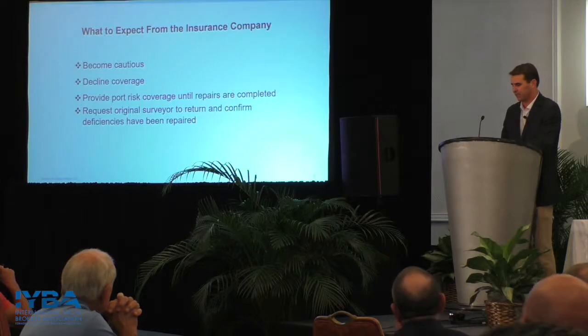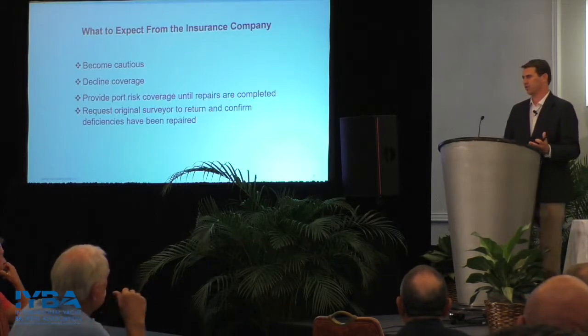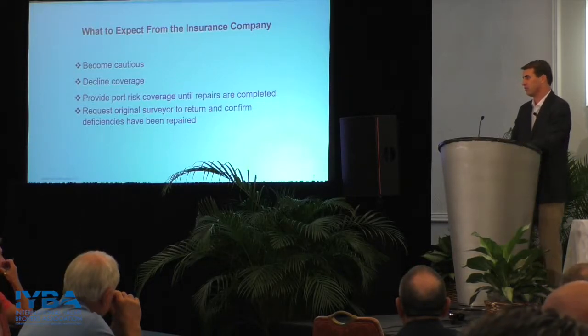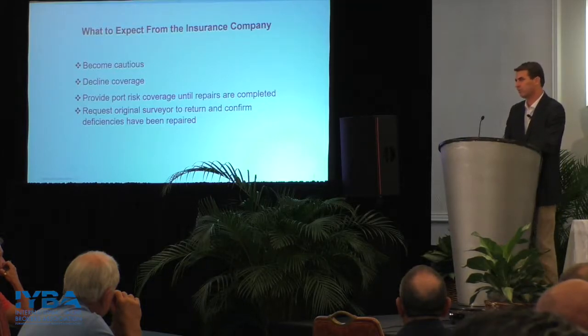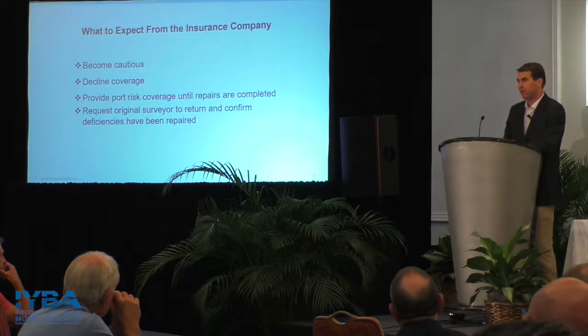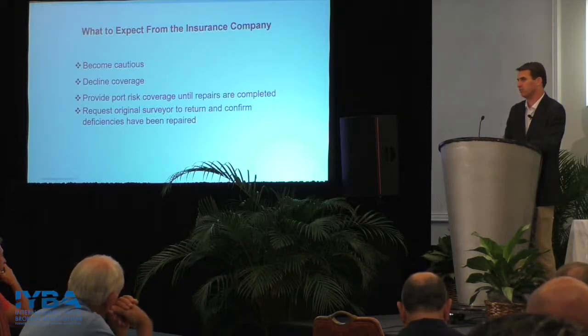But what do they expect from the insurance company? Well, the insurance company is going to be very cautious once they see 20, 30 pages of recs. Even if the recs aren't detrimental, it's still going to turn a red light on in these underwriters' minds. And they're going to be very cautious. Some are just going to decline, walk away from the quote, or just refuse to bind. If you hand the survey in at the last second when we're trying to bind coverage and it hasn't been reviewed, the underwriter could just refuse to bind coverage. So it's good to plan early if we know there's going to be a lot of deficiencies. The company could provide port risk, to give the owner time to repair the deficiencies. The company can also, and most likely in these situations, request the original surveyor to return, inspect the items, and make sure those deficiencies were complied with.